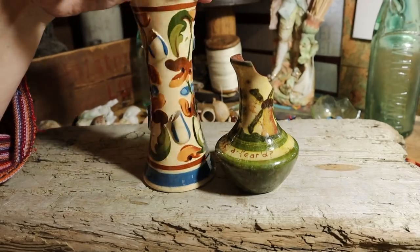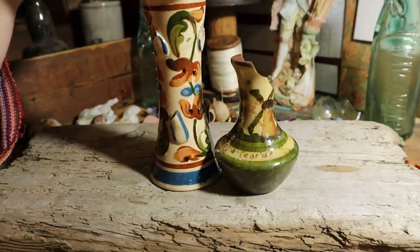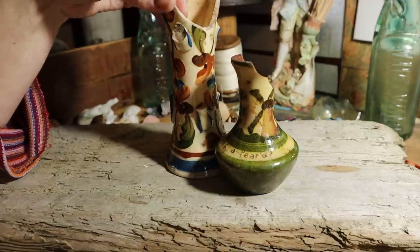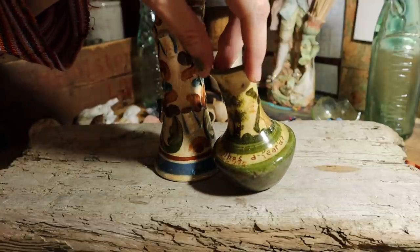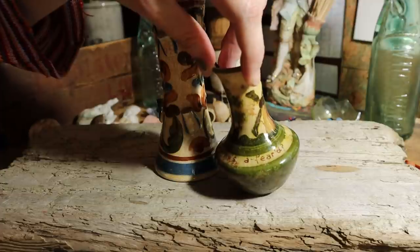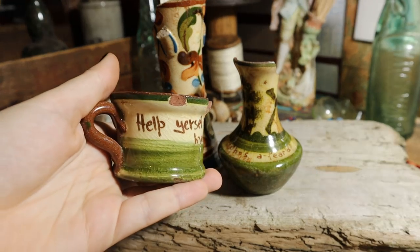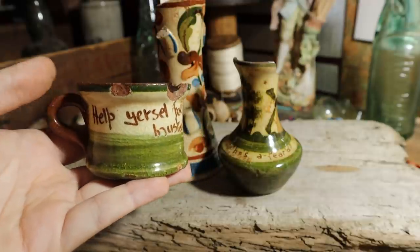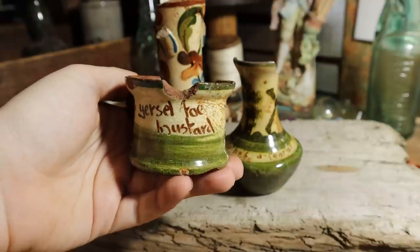Two pieces of either Torquayware, I think they're called, or Mottoware, or Devonware. I think there's lots of different. I think the Devonware might be spotty, but it's called Mottoware too because it usually has little sayings on it. And this one says, "Who's afeard?" And then we've got another one that we found a while ago at the dump. The one that said, "Help yourself to mustard."